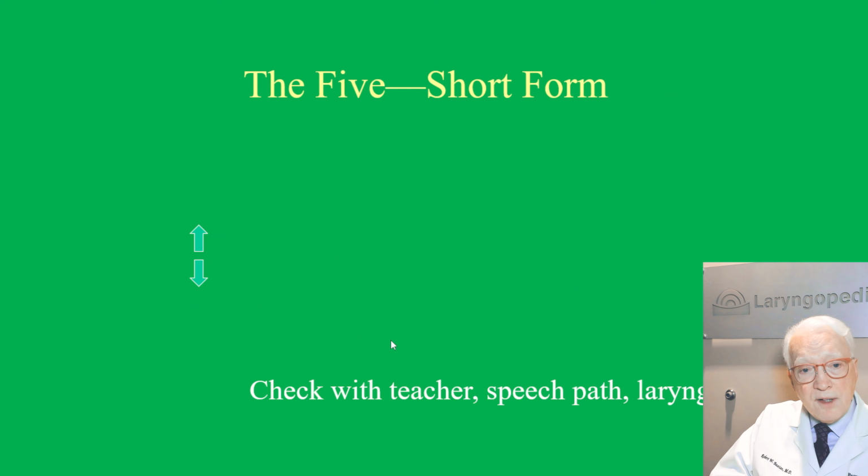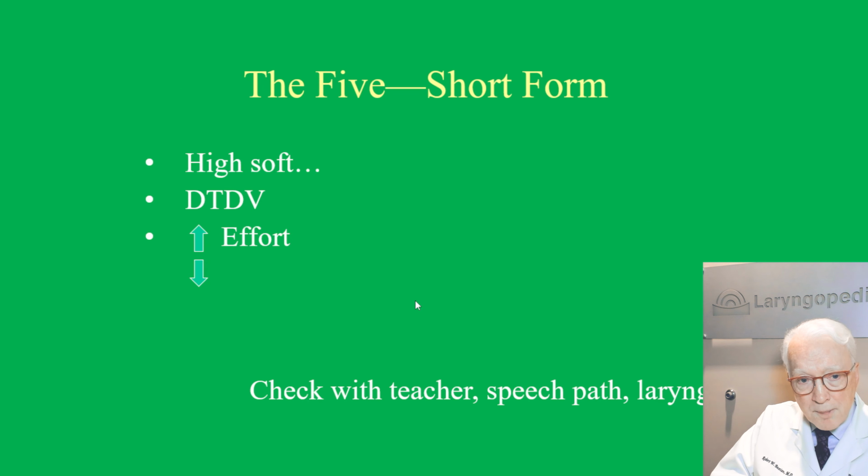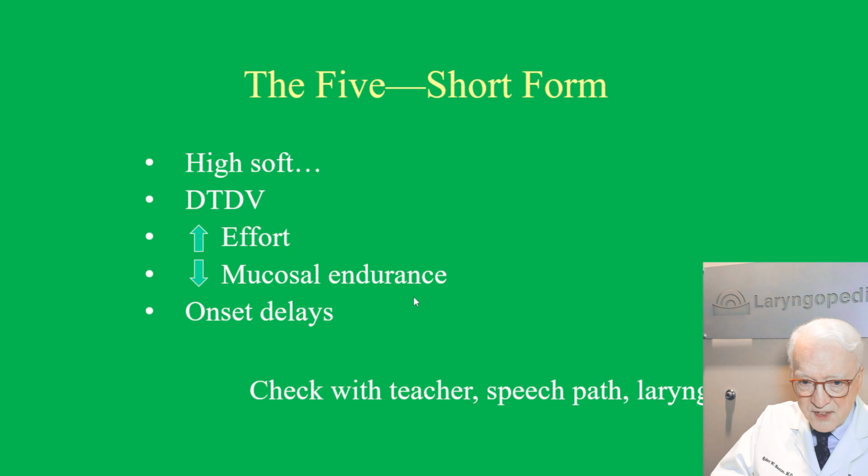So the 5 in short form: number 1, high soft singing, day-to-day variability, increased effort, reduced mucosal endurance, and onset delays. If those 5 things, or even 2 or 3 of them, are kind of your issue, it could be technical, but check with your teacher, a speech pathologist, or if worse comes to worse, a laryngologist.